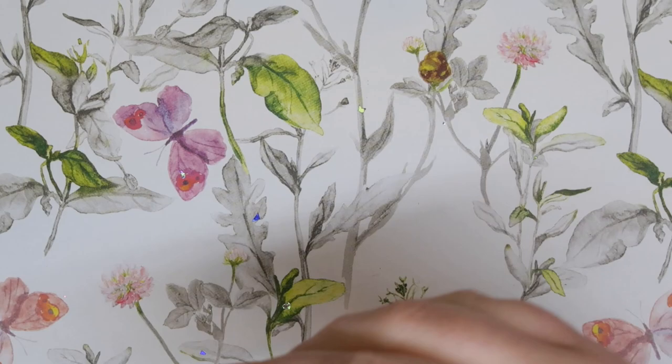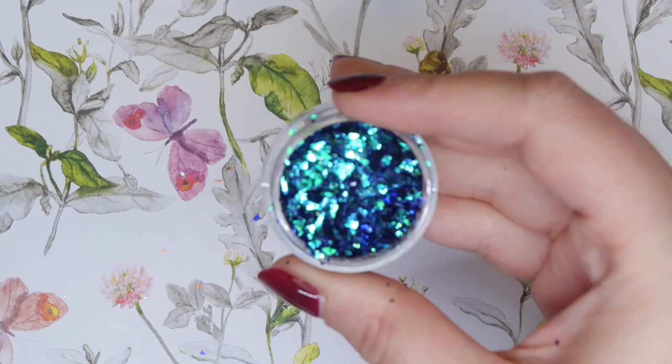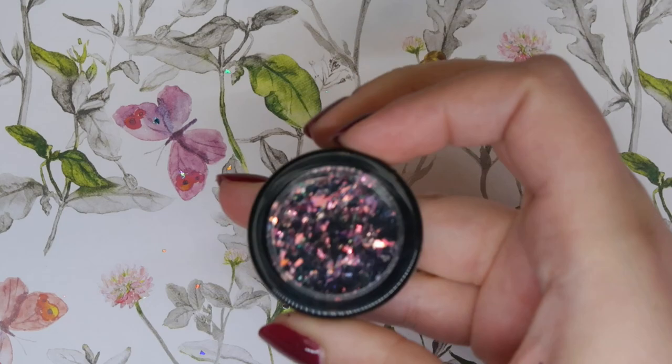Number three, this one has a green chameleon look to it. Number four, this one has a purple and turquoise look to it. Number five, pink and green look to it.